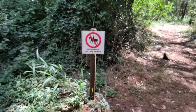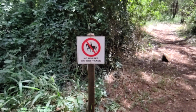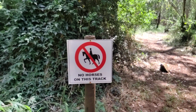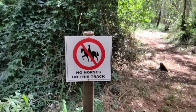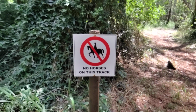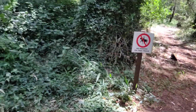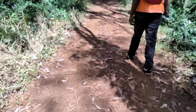So you could be watching this video and thinking you're going to bring your horse to Karura Forest. Now, if you bring your horse, you cannot bring your horse on this track. I don't know whether this means that you can bring your horse on the other tracks, but for you people with horses out there, I'm going to ask when we are leaving. I'm going to ask just for you.